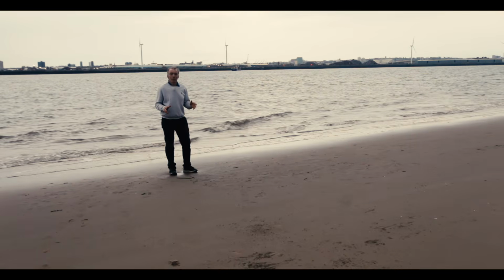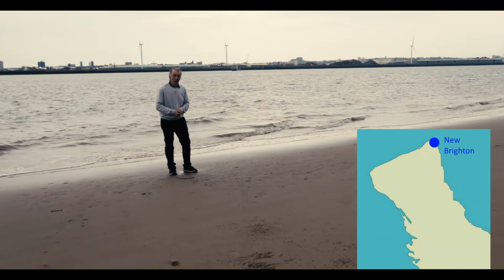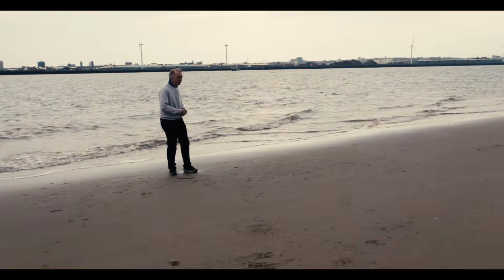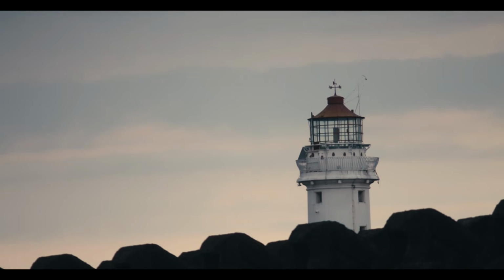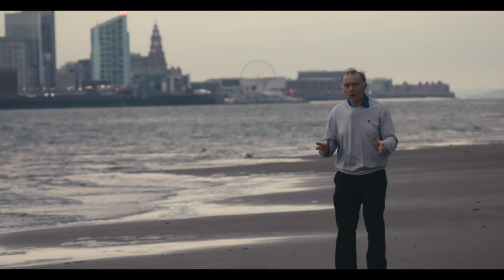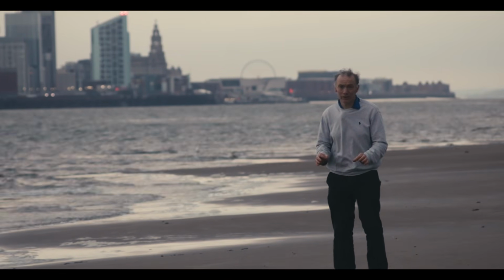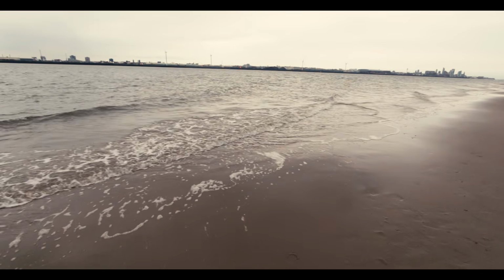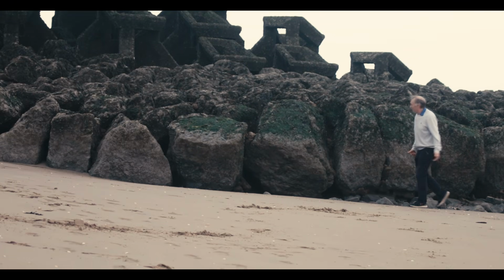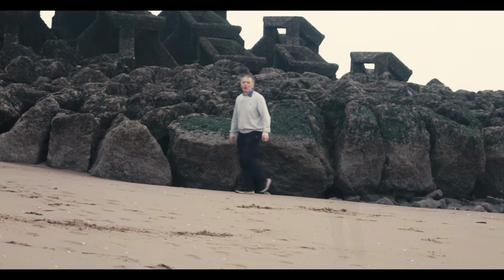So I'm here at New Brighton at a low tide, and this is probably the lowest we've ever been on this channel. So it seems that one of the closest points to Liverpool is actually the lowest point. Now the prom itself is actually about 5 metres above where I am now.